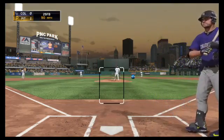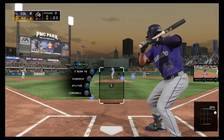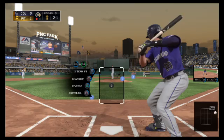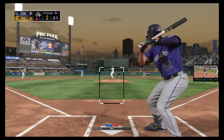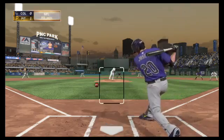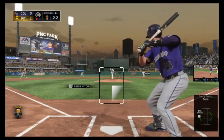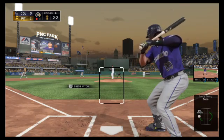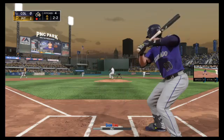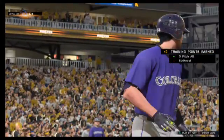Fastball taken inside for a ball. 2-1 now. Swing and a miss at a ball tailing out of the zone. 2-2. No runs, 5 hits. No errors in the ballgame for the Rockies thus far. And he is down on strikes again.